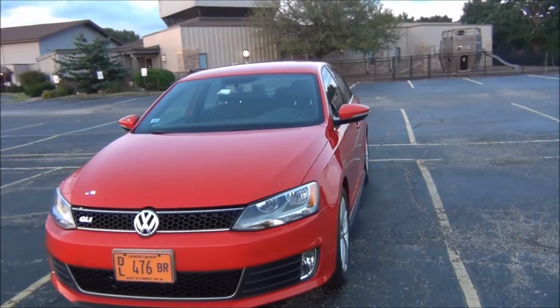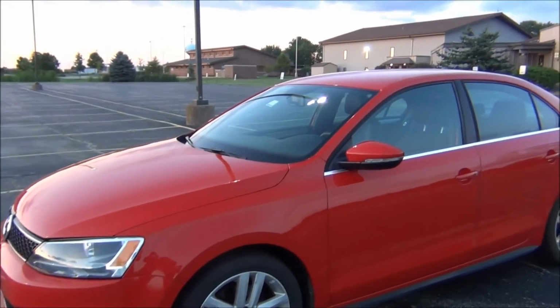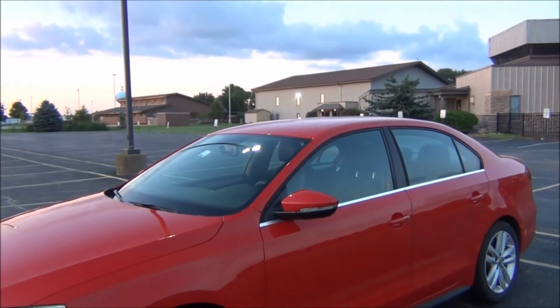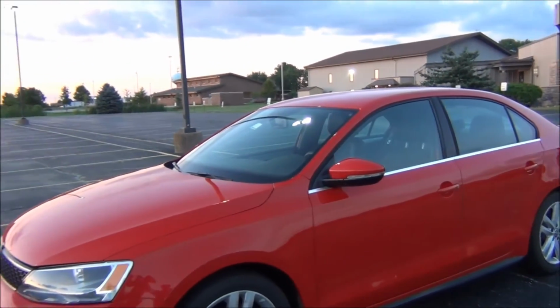Jetta. Looks really nice. And then around the side here, the GLI gets slightly sleeker looking mirrors. They kind of curve up on the bottom a little bit, and they're just not quite as blocky as the regular Jetta mirrors. I like them a lot on this car.